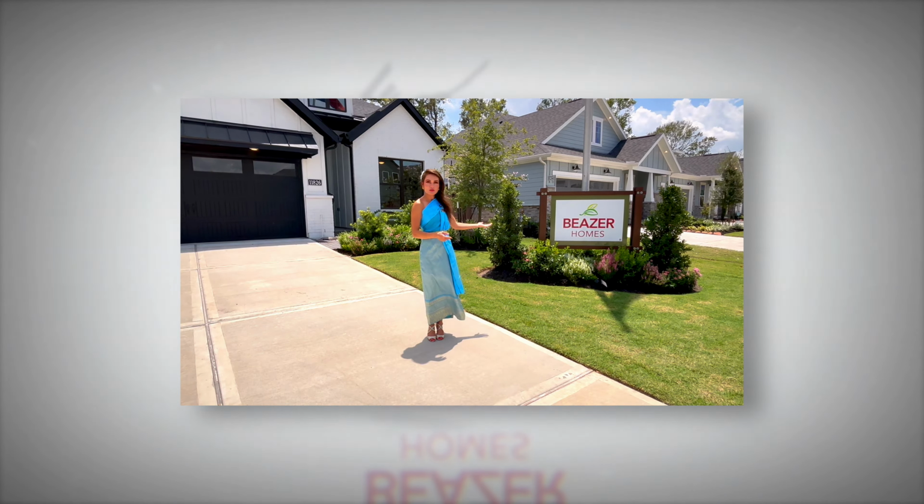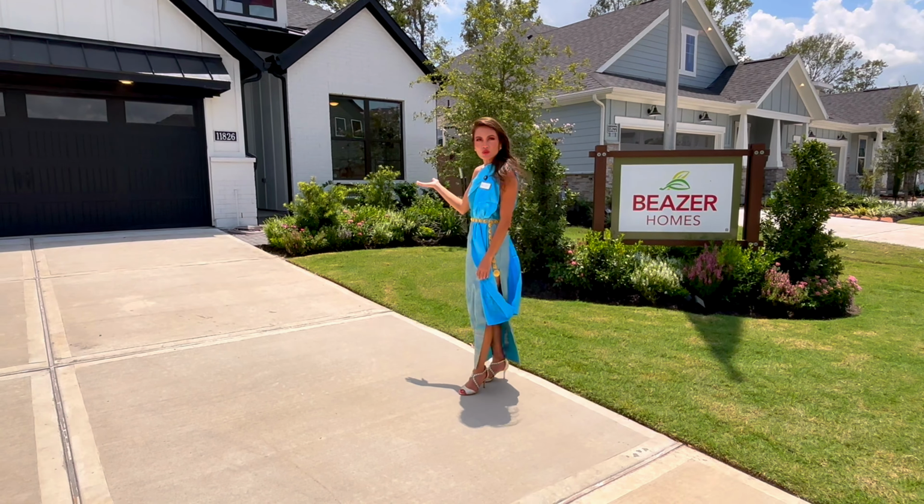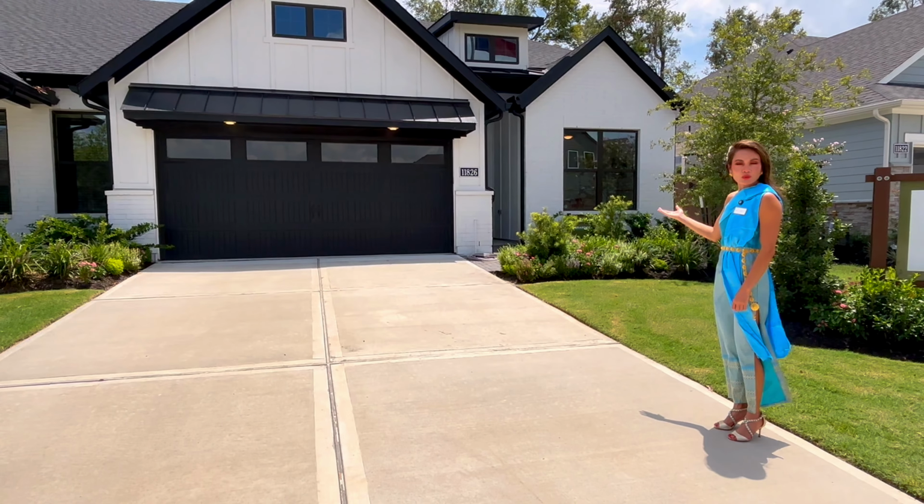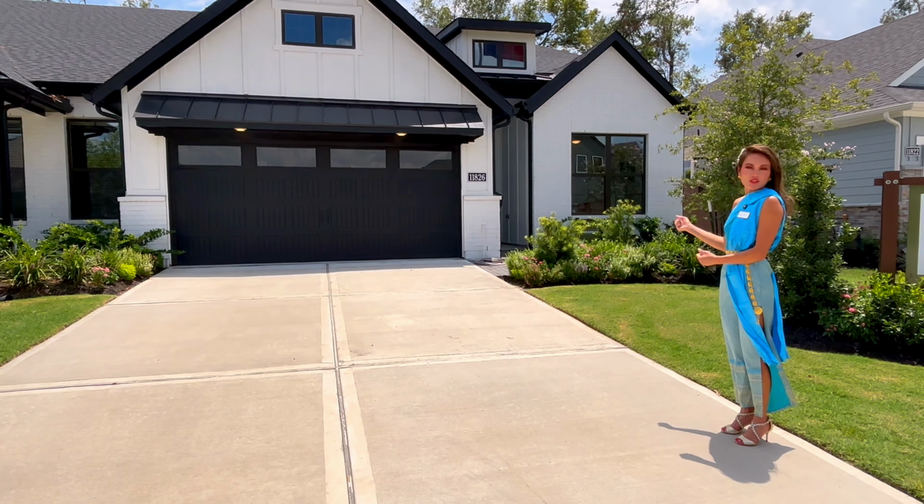at the Beazer model home. We're here at this gorgeous 2-story, 3-bedroom and 3 baths. We're gonna go inside and we're gonna discover what this beautiful home has to offer.